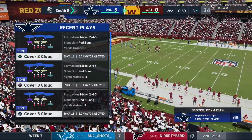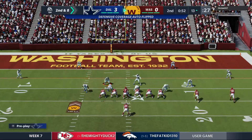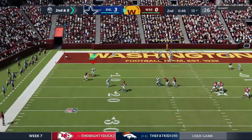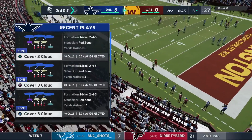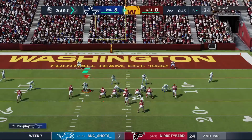In order for a screen pass to break big, a lot of things have to come together and be well executed. But all it takes is one small thing to go wrong and keep it from being a big game. And that one goes incomplete. He's maybe lucky it wasn't a fumble as he got hit as he threw it. The safety that time, Tony Jefferson, there on the coverage.